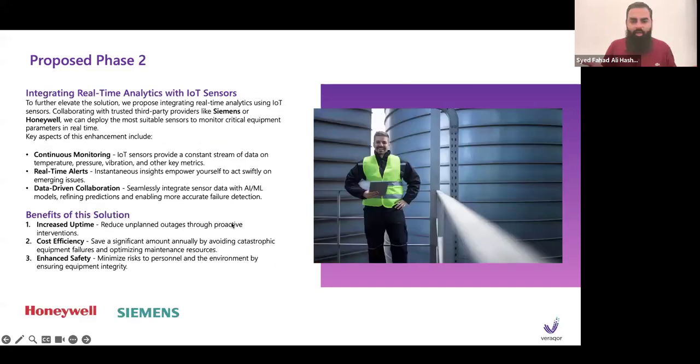In the second phase, as I mentioned, if you do not have the data already available, we do it for you. And the question does lie in where specifically the IoT sensors would be coming from. Mainly, it could be coming in from Honeywell or Siemens. Those are the ones that we have worked with for quite a while. And after we have the IoT sensors put in, what they provide is the continuous monitoring, obviously a constant stream of data on temperature, pressure, or vibration, other key metrics, and the real-time alerts.